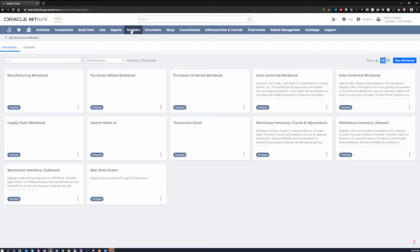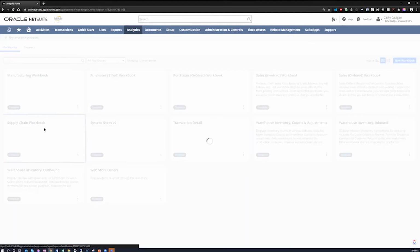This workbook gives us the ability to drill down further into the alerts and information of the supply chain control tower dashboard and provides more information about the late orders so we can perform analysis to make decisions based on alerts or see trends with our vendors. If I navigate to the Analytics tab, as I've done here in my NetSuite environment, I can see available workbooks on my account. We'll go ahead and navigate to the supply chain workbook.